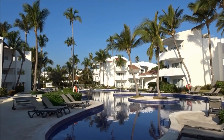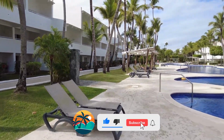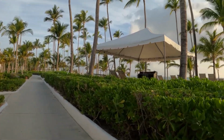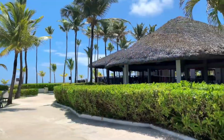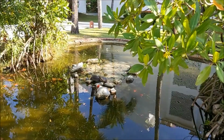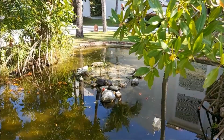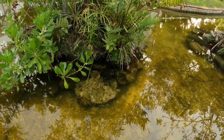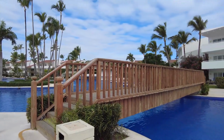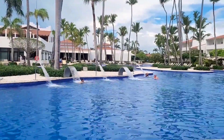I personally do not recommend Occidental Punta Cana in the Dominican Republic. In every aspect, this hotel falls short compared to other, more comfortable all-inclusive resorts. The hotel markets itself as a 5-star property, but friends, this is nowhere near 5 stars. At best, it deserves 2 or 3 stars. The natural surroundings are beautiful, but the amenities are terrible: poor housekeeping, bad service, and unsatisfactory food. I believe the hotel is not worth the money.